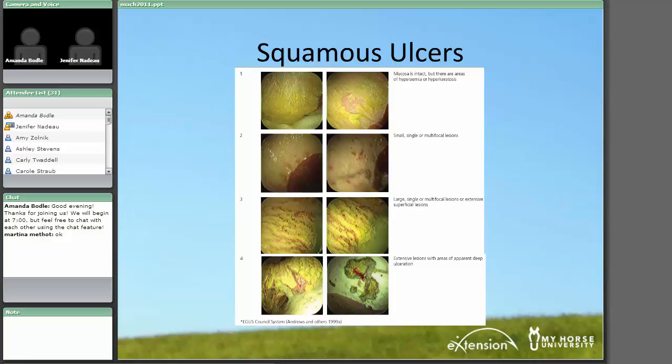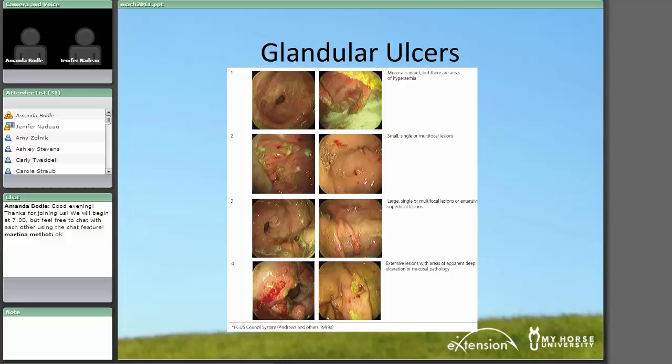So those are our squamous ulcers. Now let's go on and look at our glandular ulcers to see what the difference is between an ulcer in the squamous region and an ulcer in the glandular region. So here we see this epithelium. The mucosa is intact. This is a glandular mucosa, so it's going to have a different appearance, more of a red appearance because it does secrete. But again, we have areas of what we call hyperemia, so you can see that here.